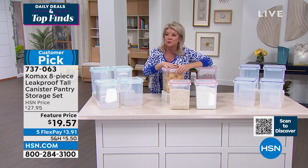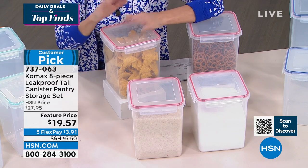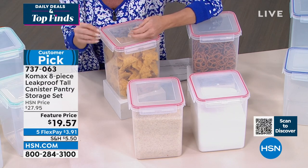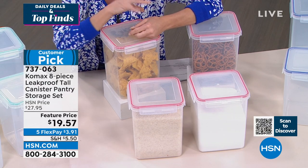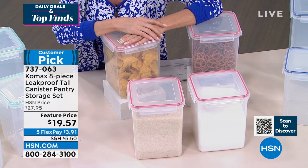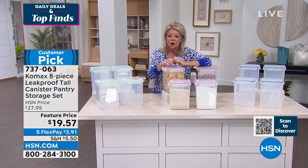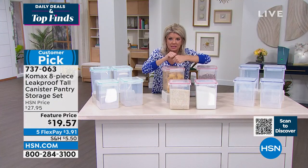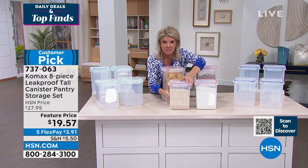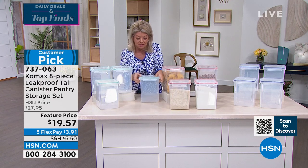How many times do you go and have your snacks, your pretzels and your potato chips or whatever, out there, and you go back a couple days later and everything is stale? Right? It happens over and over and over again. As soon as you get that at home, you open up the bag, throw them in these containers. You can see everything, to Debbie's point, so it's not a mystery. And you will know.